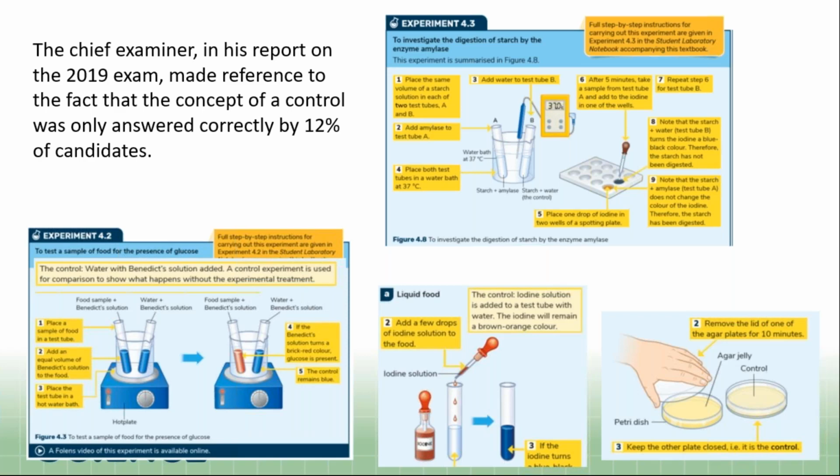So maybe the students, as they are so young, need a little bit more emphasis put on control and what exactly it is. So on the slide there are various experiments, and the control is mentioned in each one. And the very first experiment they come across, on testing foods, has a definition of a control: used for comparison to show what happens without the experimental treatment. Next slide, please.